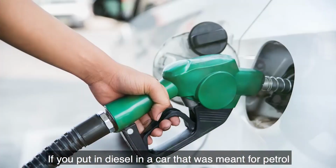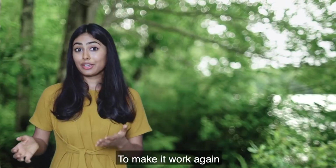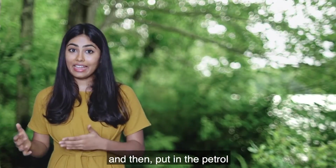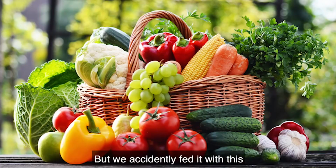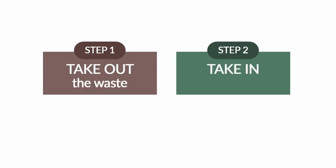If you put in diesel in a car that was meant for petrol, it won't work. To make it work again, you first need to take out the diesel and then put in the petrol. Same with us. Our body was meant for this, but we accidentally fed it with this. No wonder it's not properly working. So step 1 is to take out the bad stuff, the waste, and step 2 is to take in the good stuff, the right food.